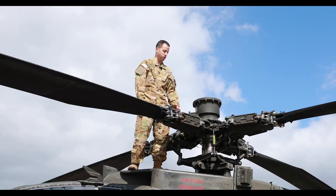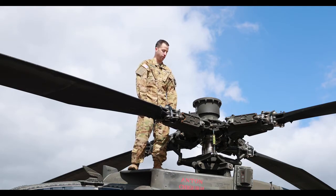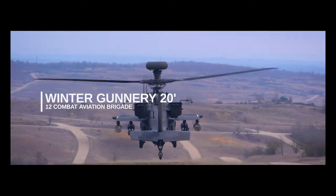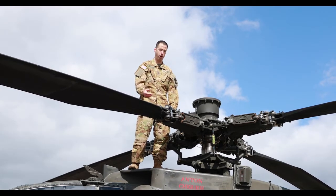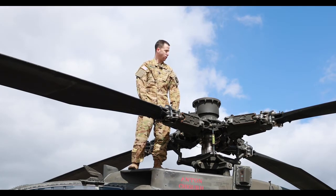What a lot of people are curious about is the classic helicopter sound that you hear in all the movies. And that sound is actually caused by these blades spinning so fast that at the tip, they're close to the sound barrier. They're not breaking the sound barrier, but they're very, very close to it. And it causes a pressure wave to be formed on the leading edge of the blade, and that causes that popping sound that everybody's so familiar with.